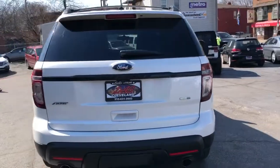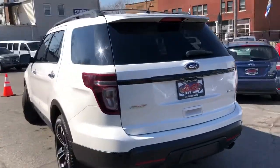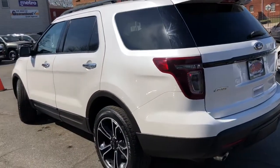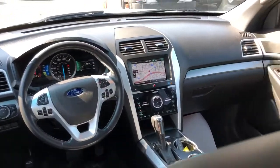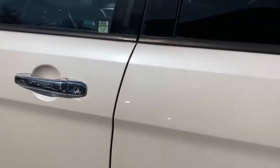Factory trailer tow pack, EcoBoost twin turbo motor. She's got the big 20s on her. Dual panel sunroof, White Diamond Metallic paint. Navigation, Sony sound system, backup cam, heated seats, cooled seats, third row seating, bucket second row, and on and on and on.